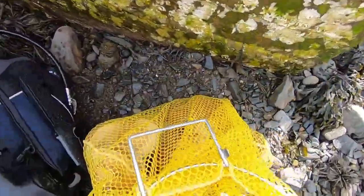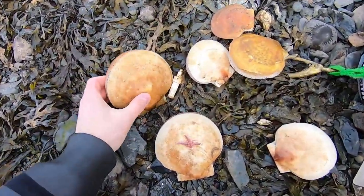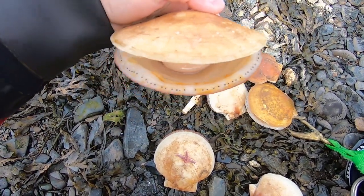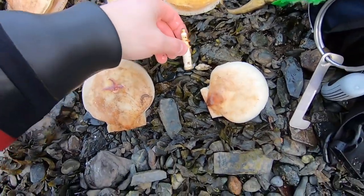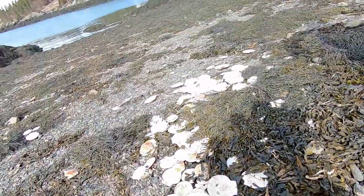So yeah, my dive partner got all these, tons of them. But me, I just got a couple. But you can see here, all those black dots, those are the eyes of the scallop. The only piece of garbage I found down there. Oh yeah, a little sea star. I'm gonna return that back to the water as well.